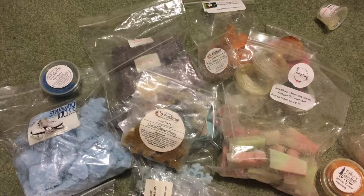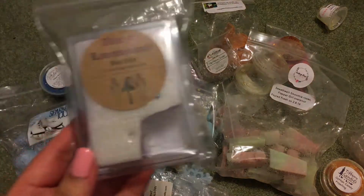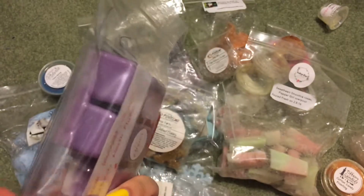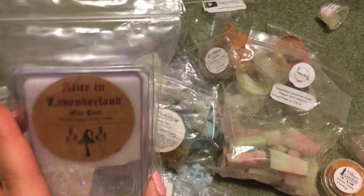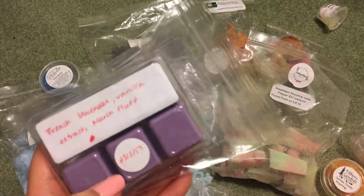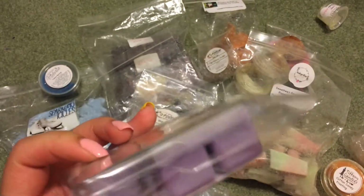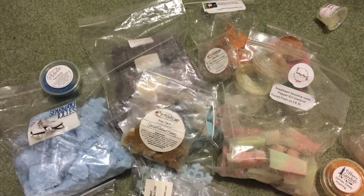So yeah. Then the last thing I have here that I have not finished is the Bathing Gardens Alice in Lavenderland, and when this collection comes out, you bet your ass I'm going to buy a bunch of these ones. It's a blend of French lavender, vanilla extract, and marshmallow fluff, and it's two-toned. It's white on the top and purple on the bottom. I melted 1 cube, and it is so good.